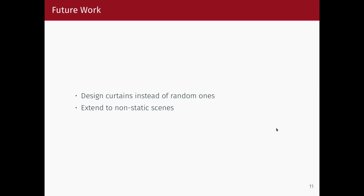We can also try to extend the existing model to non-static scenes by working in things like velocity estimation from points from both the light curtain and the RGB data.